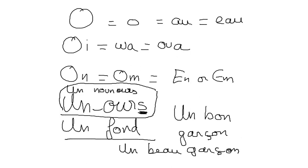How would you read this? Remember that sound here? Do you pronounce the D? Do you make a liaison? Think about it. If you said un fond, you were right. If you said un fond, you were wrong. Un fond, and it means the bottom of the pot or the background of an image. Un fond. It gives a perspective of depth.